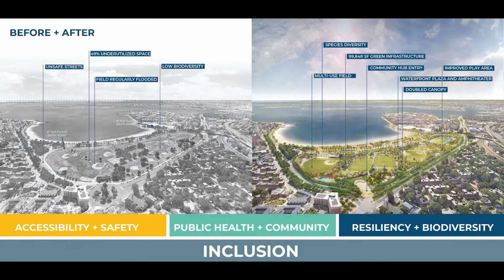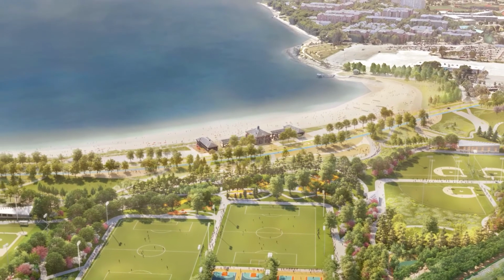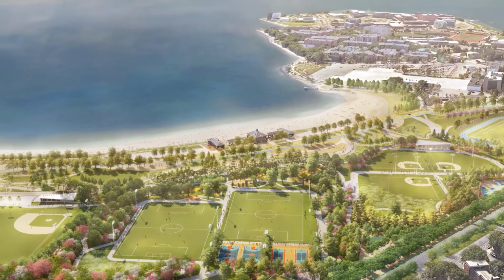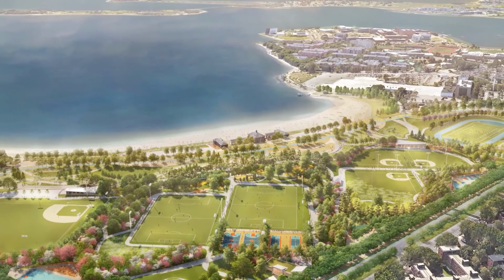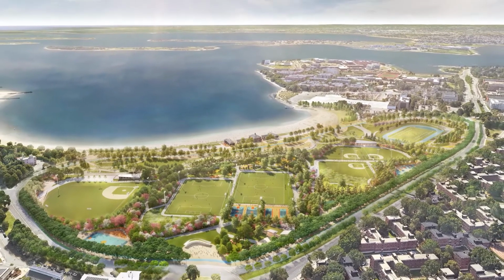The Moakley Park Resiliency Plan represents a rare opportunity to create a modern 21st century community park that addresses pressing climate change needs while also prioritizing social, cultural, economic, and environmental equity. The planning process has been inclusive, deliberative, and responsive to community needs, and will result in a park that is safe, biodiverse, culturally rich, and recreationally expansive.